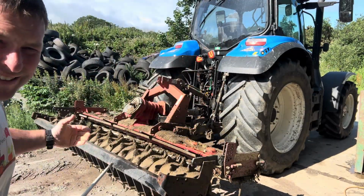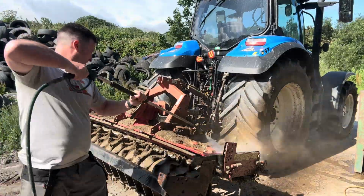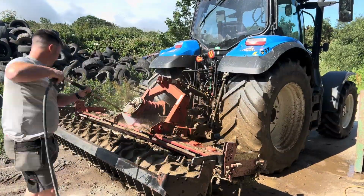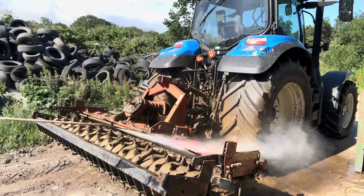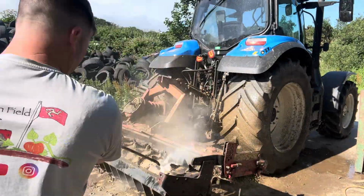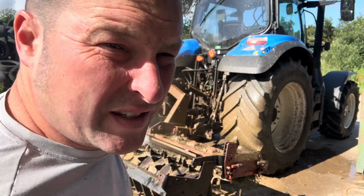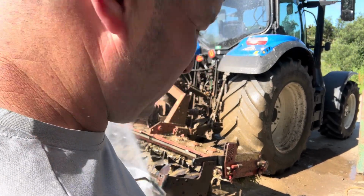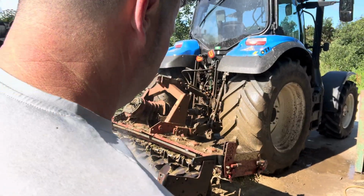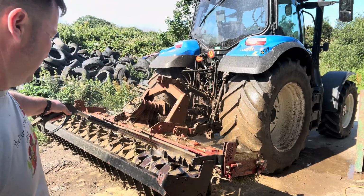So the only trouble with power harrowing is how mucky the power harrow gets. So better get this cleaned out now. Really annoying because they were saying the other day where one place I was power harrowing was really sandy, so the roller was staying clean. But where I've just finished wasn't very sandy, it was a bit clean, so the roller's not.